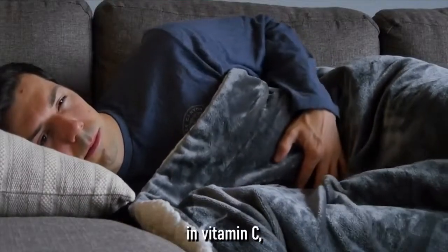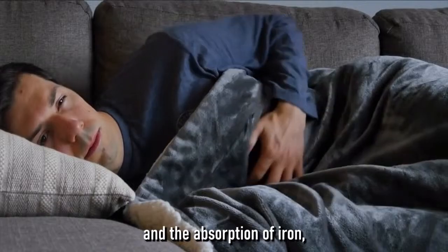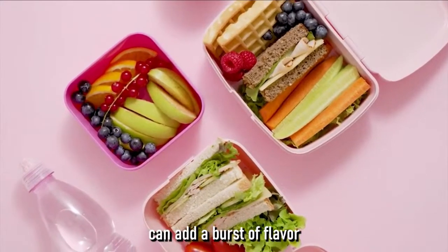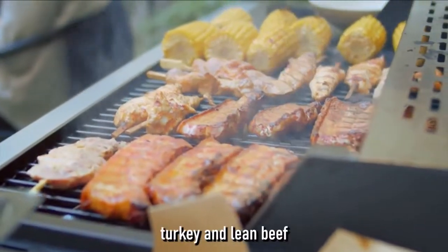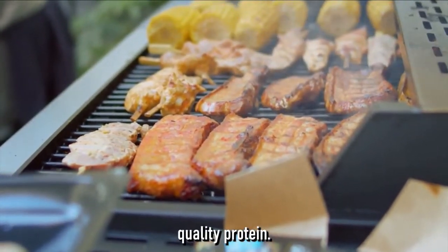Berries are also rich in vitamin C, which is important for your immune system and the absorption of iron. Including a variety of berries in your diet can add a burst of flavor and nutrition to your meals and snacks. 8. Lean meats. Lean meats, such as chicken, turkey, and lean beef, are excellent sources of high-quality protein.